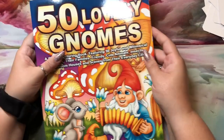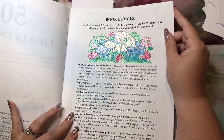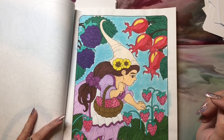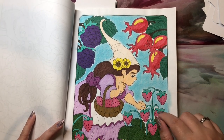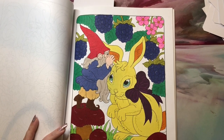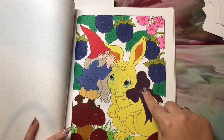I have 50 Lovely Gnomes by Camellia Angelkova. It's done, but this is definitely from when I was trying to use up my glitter gel pens. Then I have my strawberry pickin' gnome. I don't know what I used that made my strawberries blue. I guess I must have used chalk as the background, and I did it at the end instead of the beginning. So, my secret gnome with my yellow bunny. This is definitely before I found my No Bleed white ink, because I'm nearly positive that was white over the purple.